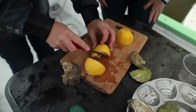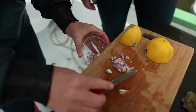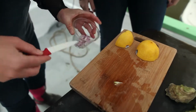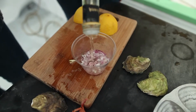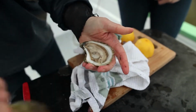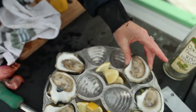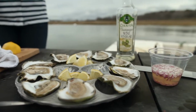So you come out and do these tours? We do. Every year since we started offering them 2 years ago, we've had over 200 people come and sit on our boat and eat oysters. That's awesome. We make them a little mignonette sauce, and we try to enjoy the pomp and circumstance of oysters on the Maine coast. This is so beautiful. In the heart of your farm. I know. It's a wonderful way to communicate with people.